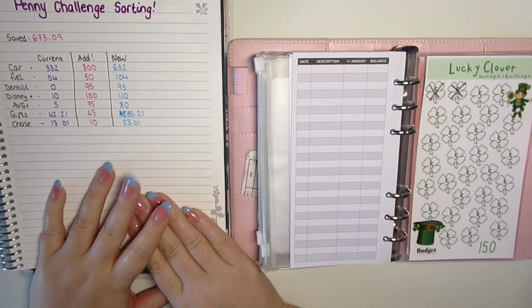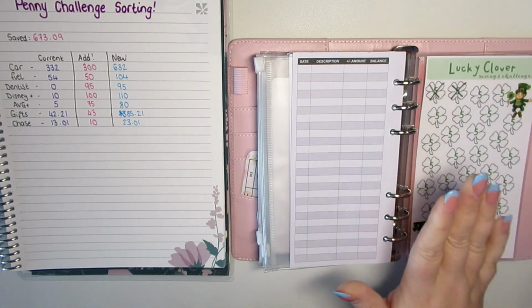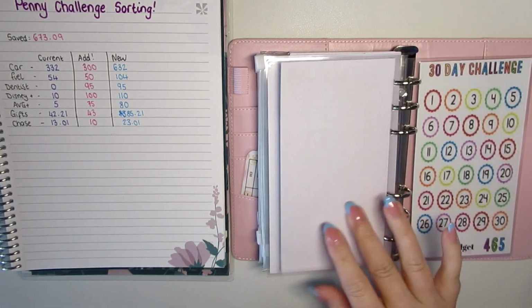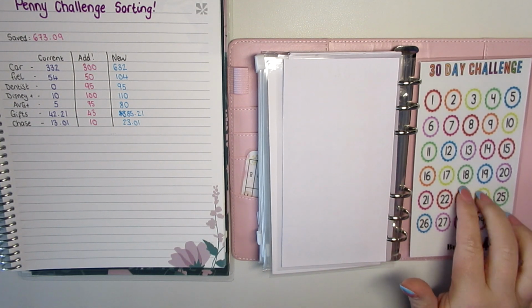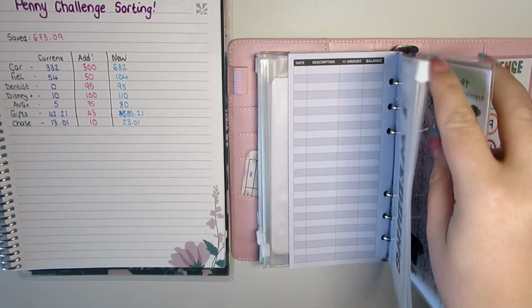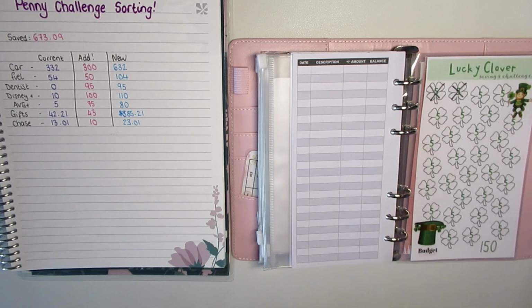I'm so happy I've done it. I might redo that one actually if I start in January, see if I can do the penny challenge in a year instead of in like a year and 10 months. We'll see. But if not, I've got this one. I've got a rainy day fund, and I've also got the 30-day challenge where you save £465. That one will probably be like a 3-month one for me, but I thought that'd be a nice one. But just to start off with, we're just going to do the Lucky Clover one, which is sets of 5, and £150 would be really nice. So if I just keep at it doing my surveys, I should be able to do that quite easily.